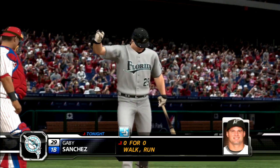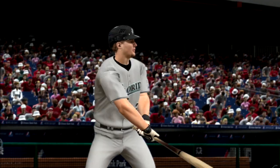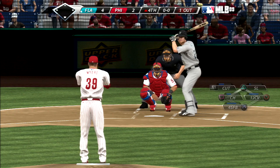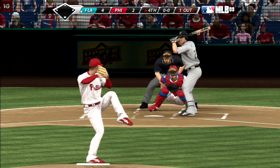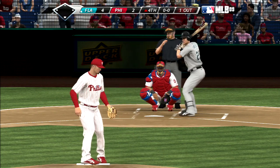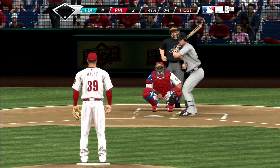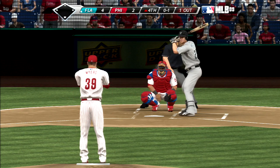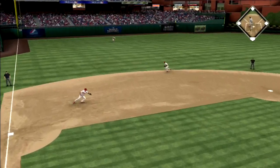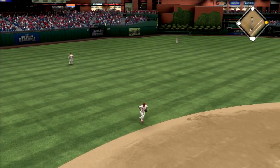Gabby Sanchez will stride in. He walked and came around to score his first time. And a first pitch slider is right there for strike 1. Whoa, he may not see one better than that. Now here's the pitch. Now a swing and a sharp ground ball toward the hole. And a dive by Rollins, but he can't come up with it. A base hit.